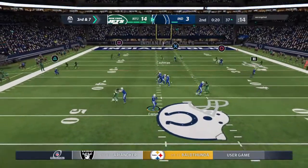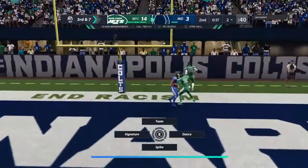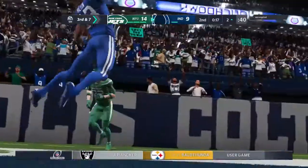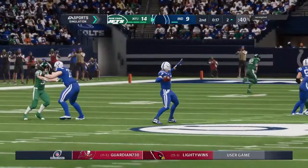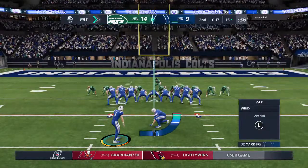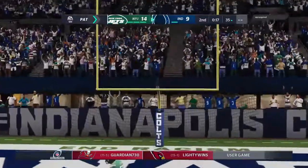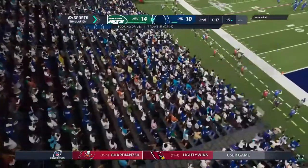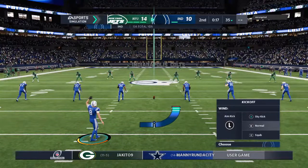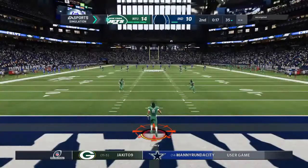Now they'll throw here out of the gun. Looking deep for Hilton. And he's got his man. It's Hilton for the Colts touchdown. T.Y. Hilton as the first half is winding down. And the Colts able to get this back within a touchdown. And he's got it. That cuts the lead. It's now 14-10. Makes the score Jets 14, Colts 10. So not much time to speak of remaining in this first half as the kick's away.